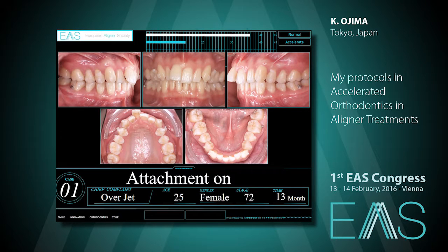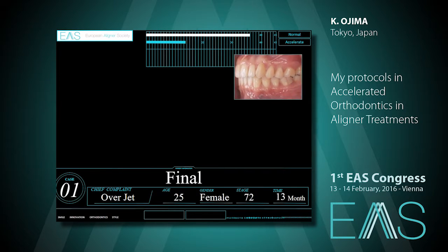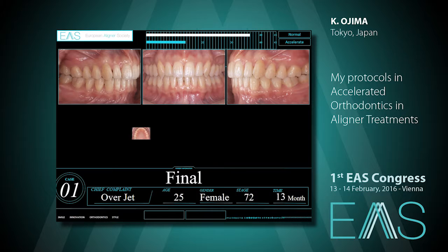As you can see, this creates a space between the molar and premolars. Premolar distalization. You can see it creates a space between the premolar and the canine. Canine retraction. The space for the canine to the anterior region. Then anterior retraction. This is the final situation. As you can see, the severe overjet is solved and a class 1 relationship of canines and molars is improved.